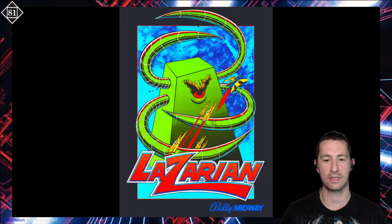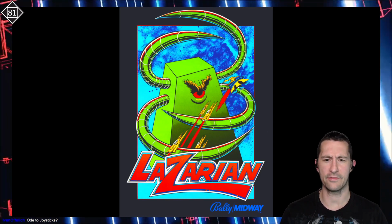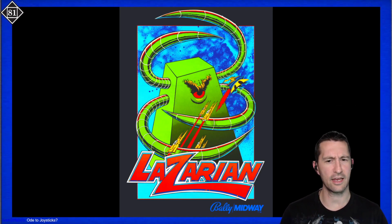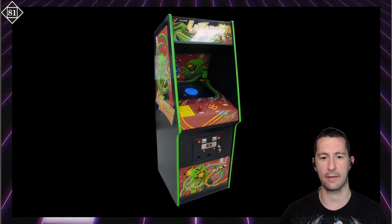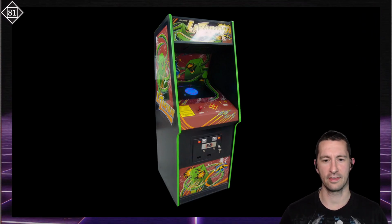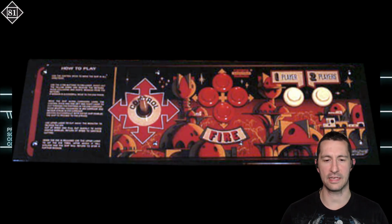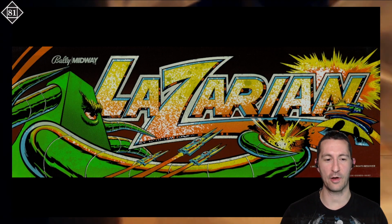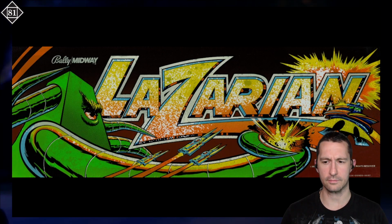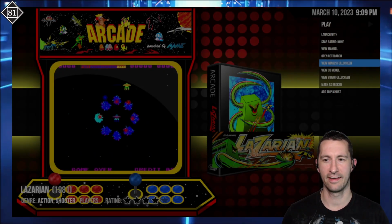So if we look at the artwork for Lazarian, there it is by Bally Midway. Completely changes it up. In fact, it kind of misleads you. It's a robot octopus monster with robotic tentacles coming after you. And there's the example of the cabinet we got for Lazarian. Nice, slick with the green on the sides. Awesome. And then the arcade PCB and the wrong control panel. We didn't get the correct one. And there we go, arcade marquee for Lazarian. Really cool. At least they kind of got the ship right on the marquee.